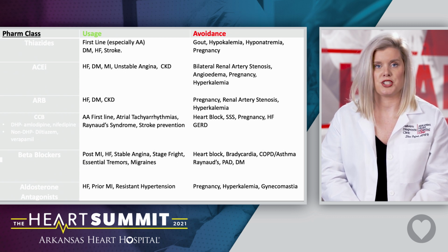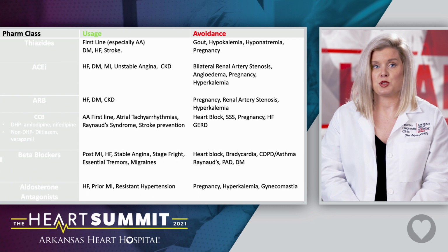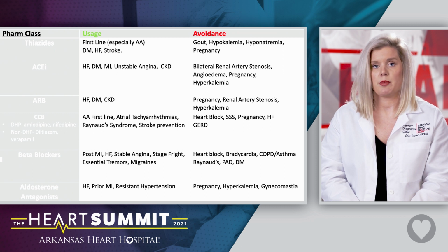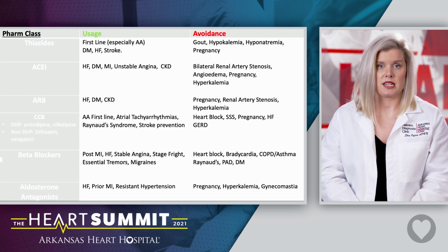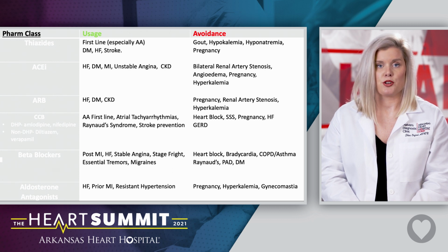Beta blockers are not your first line agents, but I did list them here because they are commonly used in certain patient scenarios and with certain comorbidities, such as maybe they're a post-MI patient, they're a heart failure patient, they're utilized a lot in stage fright, maybe essential tremors, or even migraines that you see within your clinical practice. Obviously, you would avoid them in patients that are maybe bradycardic. COPD patients or asthma patients, be mindful of them and their beta selectivity. And maybe in a diabetic patient, we would want to be aware that beta blockers can mask our hypoglycemia episodes.